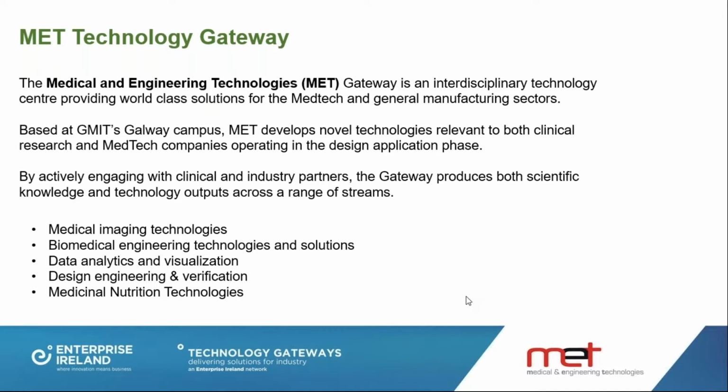We have a team of over 20 researchers from a range of disciplines, including biomedical engineering, physics, biomedical science, data science, and medicinal nutrition. Through active engagement and collaboration with our clinical, industrial, and academic partners, we produce scientific knowledge and technology outputs across a range of streams. We offer support to industry across 5 technology themes, the first 2 of which will largely constitute the subject of our webinar today, and you will hear more about them a little later on.